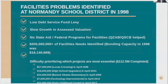April of 2004, $16 million was approved for various high school upgrades, including HVAC. Four years later, in 2008, a $23 million bond issue was approved for Abatement Elementary. In April of 2013, $7 million was for technology upgrades. In April 2017, $23 million was for early childhood. And then just this past year, $6.5 million for high school upgrades. So of that $200 million originally identified, about $112 million has been completed.